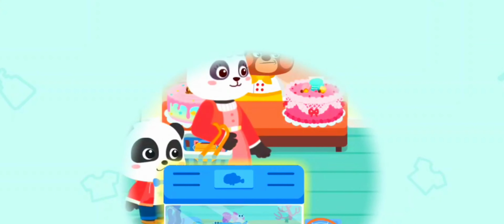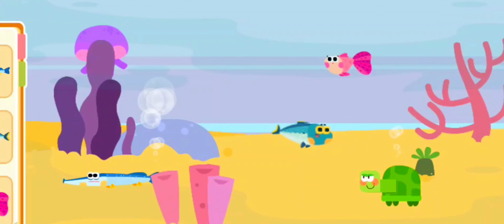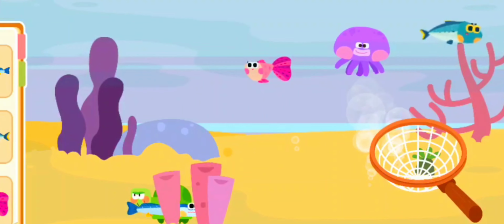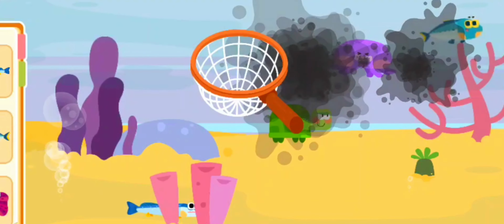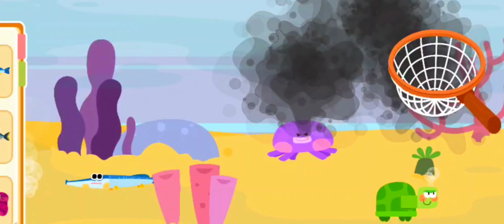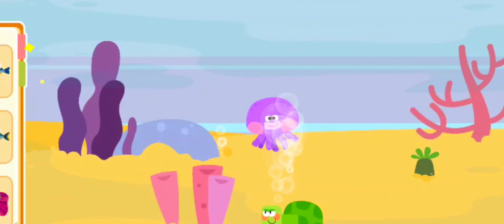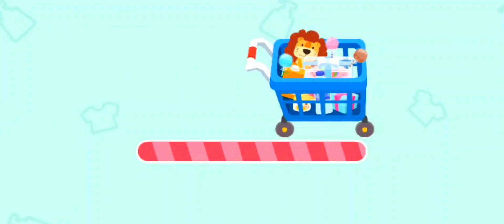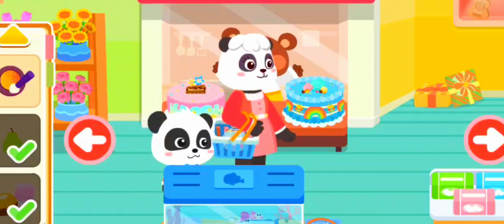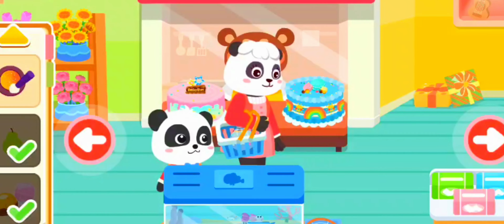Fish section. We need to buy these fish. Where are they? Let's catch them. Correct. Correct. Correct. Woo!